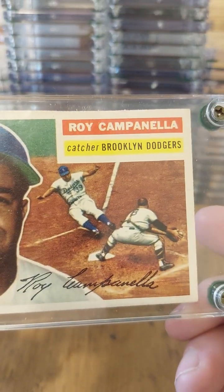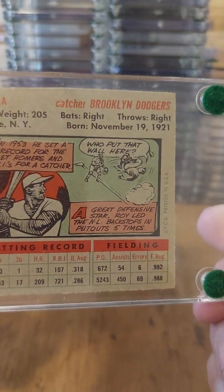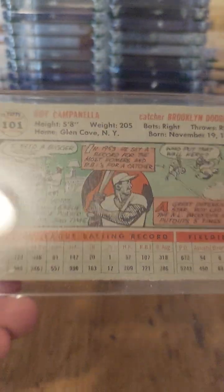Look how beautiful that looks. There we go. One of the early African-American players of the game. There we go. I just wish a couple of the other players they would have brought in early as well. I would have loved to have seen some of the players that never made it.